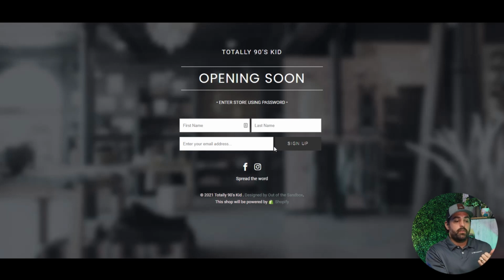So we already have a way for them to sign up or input their email address essentially, although we don't have any background to that, it's just an email address in there. There's no sentences or nothing that explains what it is. And it also has already the social sharing icon, so they can actually share this on Facebook and Instagram.